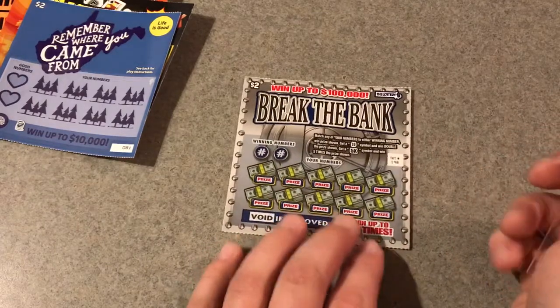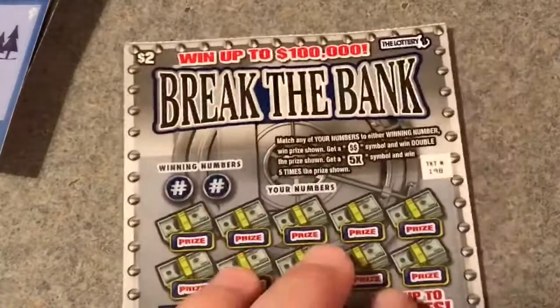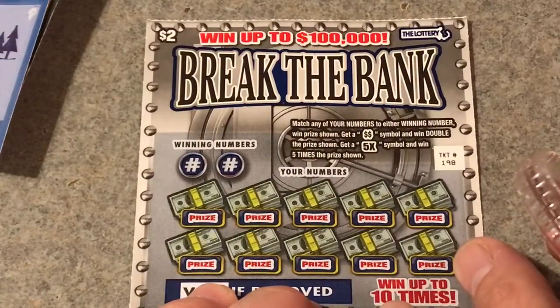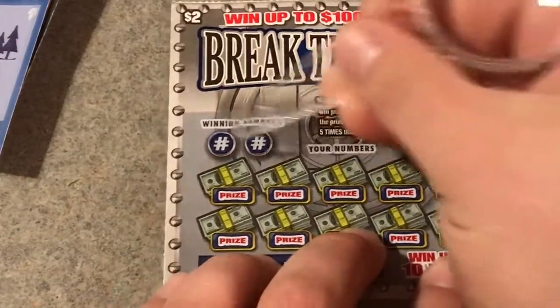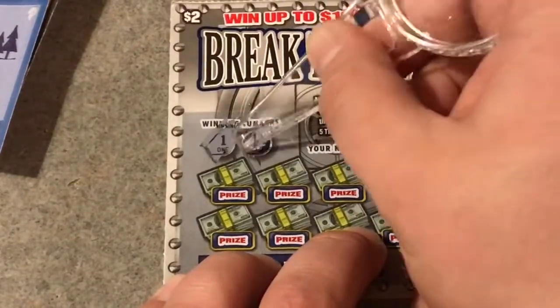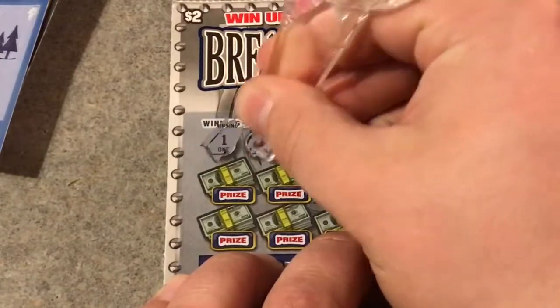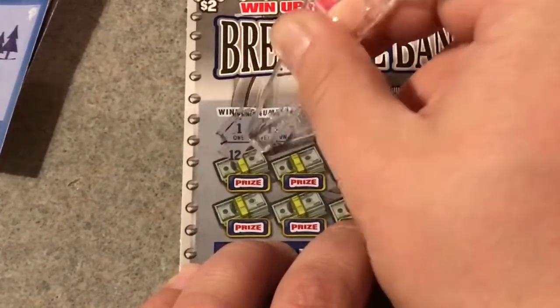All right, so this is, let me zoom in for us, Break the Bank. This is the Massachusetts one, a matching numbers game. If we get $2 symbols, we win double the prize. The 5X will get us five times the prize. So let's see, we've got a 1 and an 11. This is kind of hard to scratch with, so bear with me. All right, so we've got a 12.